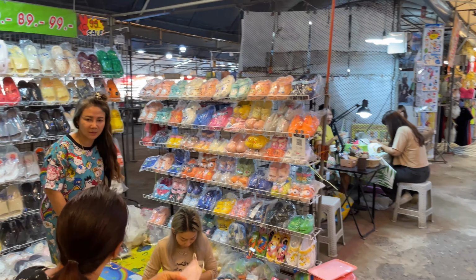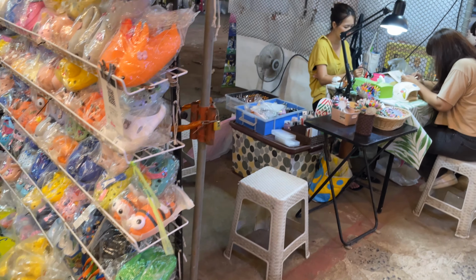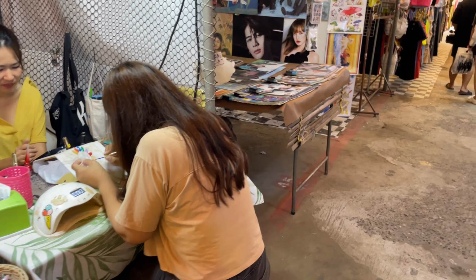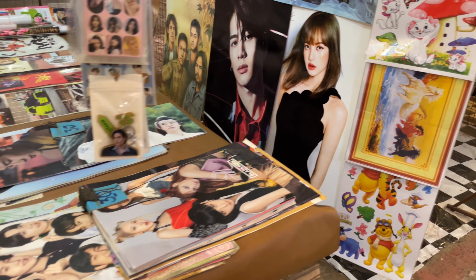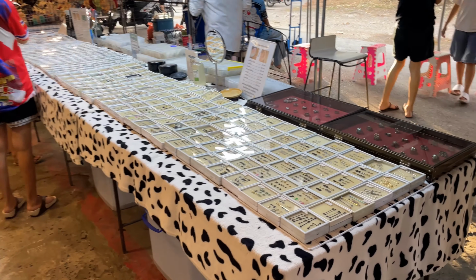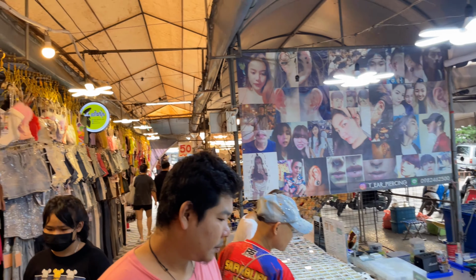You got some kids' shoes. Little, not sure what those things are. They're little magnets. Here's some more nails. And some K-pop posters and Blackpink. You can get posters of Lisa. Lisa's the Thai singer that's in that K-pop band, Blackpink. The Thais love her.